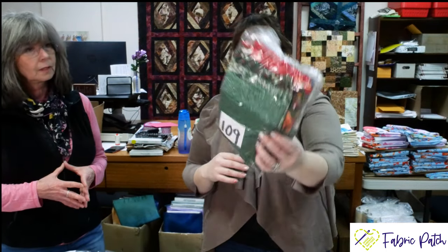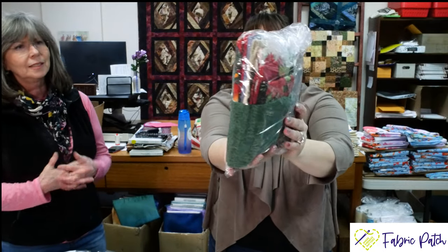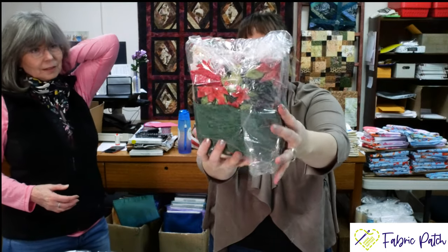And it's nice, I think, with the photographs that you post, that it gives you a little bit better idea of what. And the pictures she takes, they're all spread out. So she takes the big picture of them all spread out, and then she packages them so she can ship them to you. 109 looks Christmassy. Very traditional Christmas. Blue, reds and greens. A little bit of gold in there. Okay.